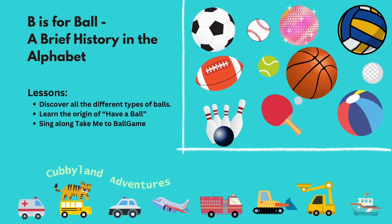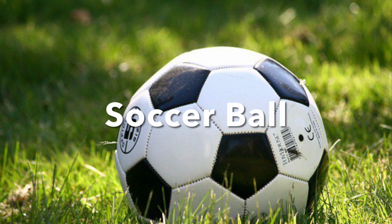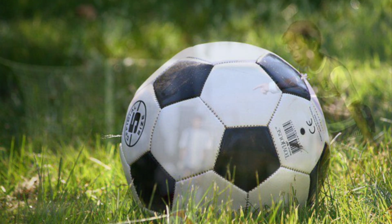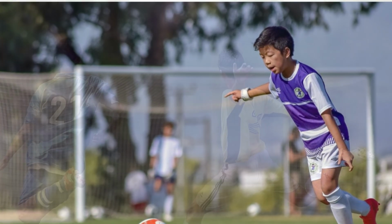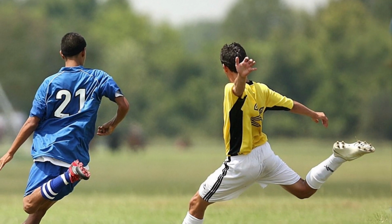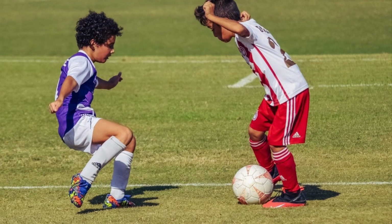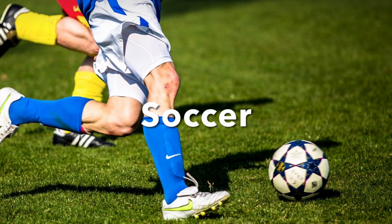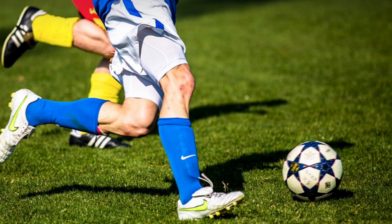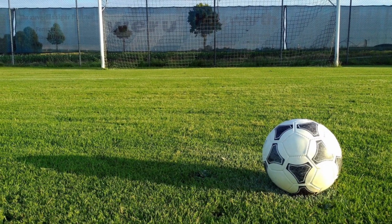In this lesson, we're going to go over all the different types of balls. Here you see a soccer ball. It's a large ball made of leather or plastic filled with air, and it's used in the game of soccer. So what is soccer? Soccer is played by two teams of 11 players with this round soccer ball that you see here. You can only kick the ball to the goalie, and the goal is a net. You can't touch the ball with your hands or arms during the play except by the goalkeeper. The object of the game is to score goals by kicking the ball toward the other team's goal.